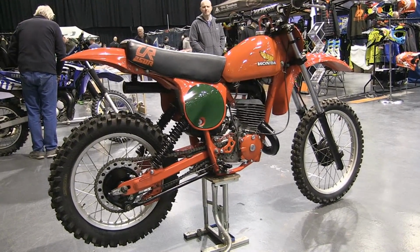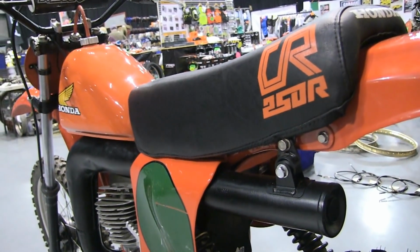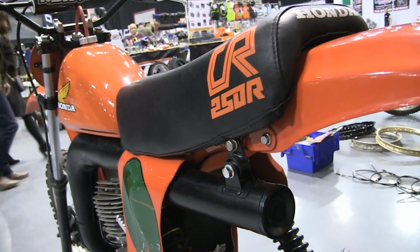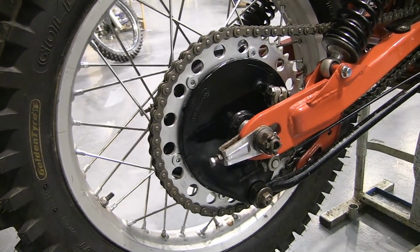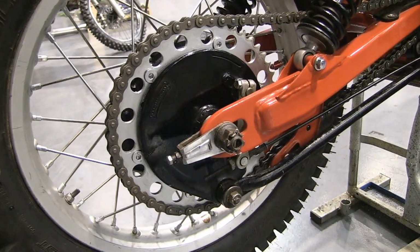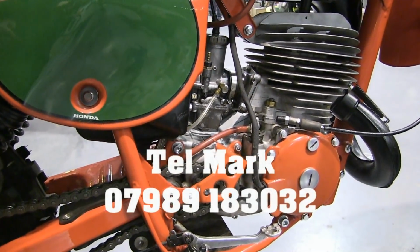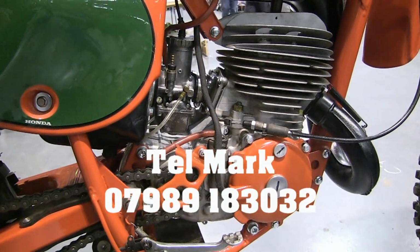Now, one of the other bikes that were advertised for sale on the Sunday at Telford was this very nice little CR 250 Honda Red Rocket. The bike looked for all the world an original machine, and it was in superb condition, and the vendor told me it was ready to race. So if you're interested, just give Mark a call on this number.